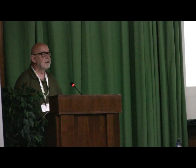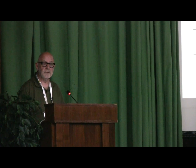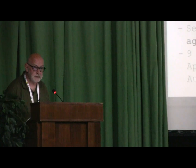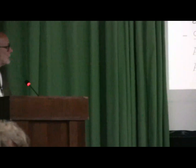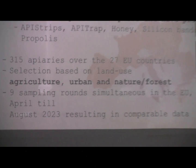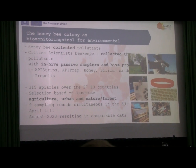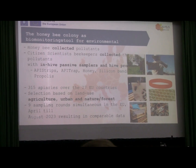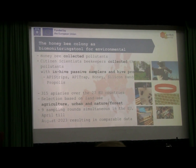So we decided to develop in-hive passive samplers, and we succeeded in inventing this kind of sampler. So we invented the ApiStrip, which is a passive sampler to collect all the pesticides that bees are bringing in. We made an ApiTrap, which is a passive sampler for microplastics, and in between, I warn you, we do have a lot of microplastics and we do have a lot of pesticides. We collected little pieces of honey. We used silicone bands, the simple bands that you use when you go to the hospital or to a festival. They are excellent passive samplers for air pollutants. And we collected propolis.